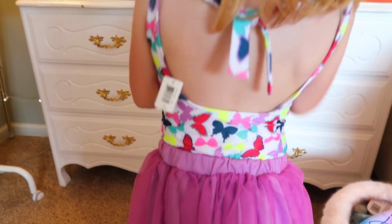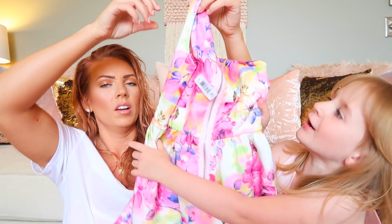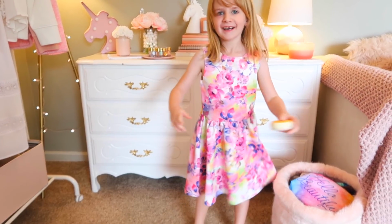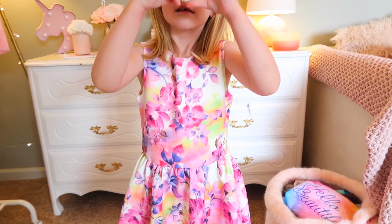This is very cute. Wow. Oh, wow. This is beautiful. Look at that. And it has a zipper. Oh, and it has a zipper on the back. It's kind of like this really nice silky but thick material. What a pretty little dress. Do you like that? Yeah. Do you want to wear that over your bathing suit to the party tomorrow?